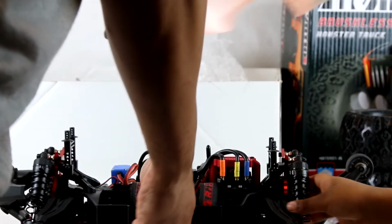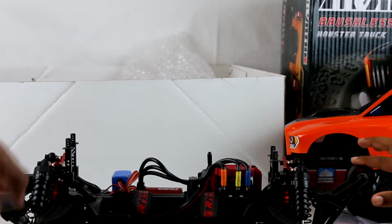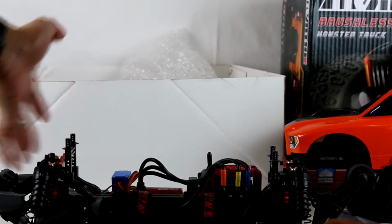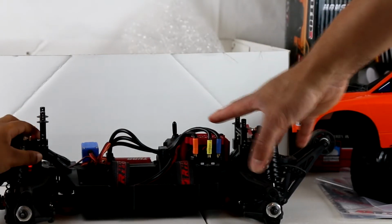Let's put the body to the side. Okay, guys. So, guys, here we have the chassis and the body in all its glory here. All right, guys, so we have the chassis out, just so you guys get an idea of what we're working with here.